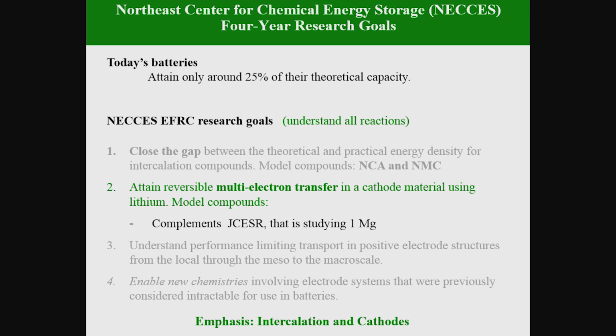Vanadium pentoxide has been around since 1970, 1968. It had all the mechanisms wrong, but it reacts with 2 or 3 lithium. So vanadium is a little bit unique. As already mentioned, we're looking at 2 lithium. This complements what JECS is doing.